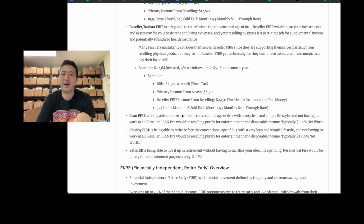Then Chubby Fire is where you typically have $2 to $10 million in assets at this point. You're just reselling for disposable income. So you can't buy anything you want, but all the money you make from reselling is just extra. You really don't need that money, and mainly it's for entertainment purposes.